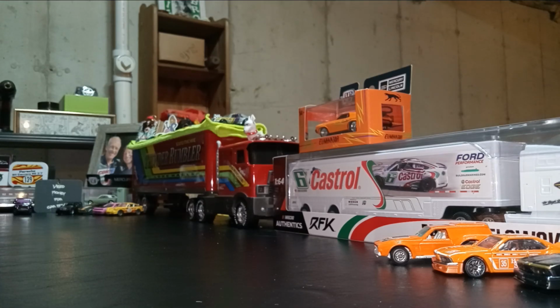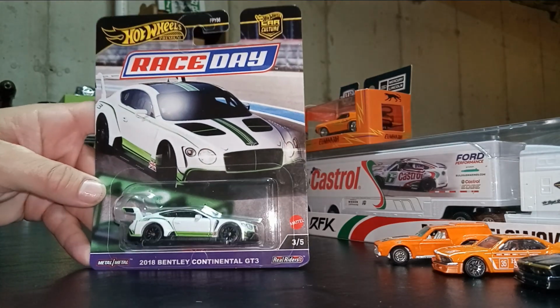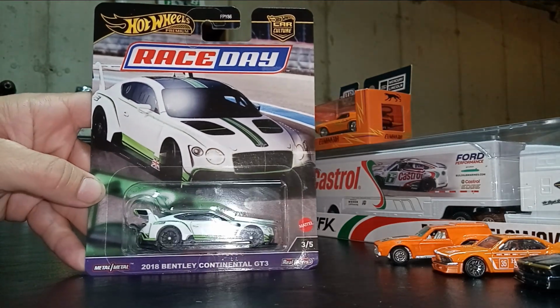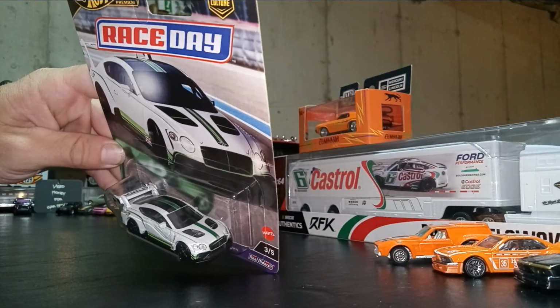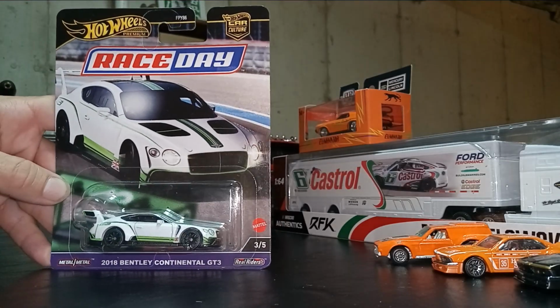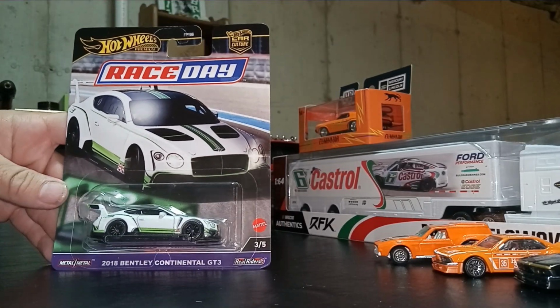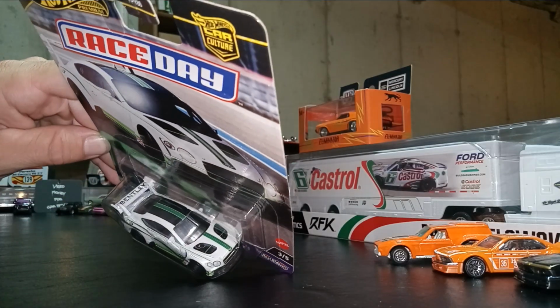All right, moving on. So I got some loosey-goosey, or I will here in a moment. But how about a Hot Wheels Premium of the 2018 Bentley Continental GT3? The special 100th anniversary livery. Yeah, for $3. And I won't tell you where. Yep. Look at that thing. I think it's sweet, right?